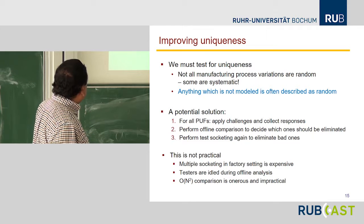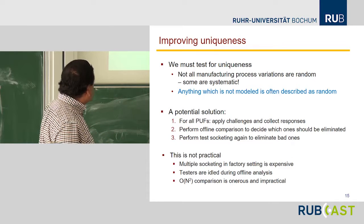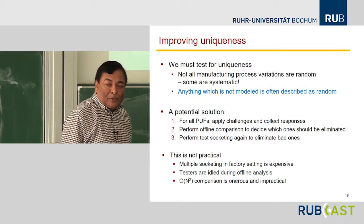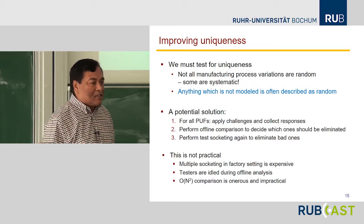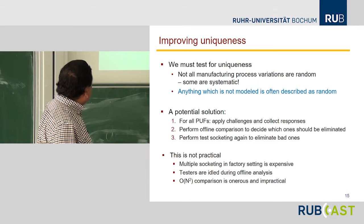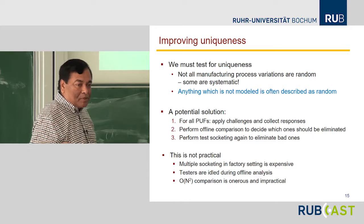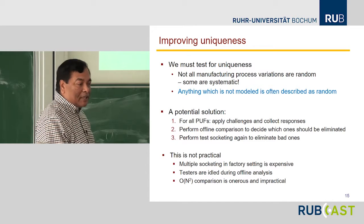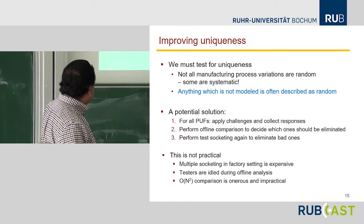So let's look at a potential solution. For all PUFs, we apply a set of challenges, collect their responses, and perform a comparison to decide which ones we should not sell because they produced the same response. If two PUFs produce the same response, we should sell only one of them and just discard the other one. If you do this offline, then we'll have to do what in the manufacturing test world is known as re-socketing those chips. The first time you socket the chips to collect data, then you perform analysis, then you again socket those chips to see which ones should be eliminated by applying the challenge. That is completely impractical because multiple socketing in a factory setting is very expensive.